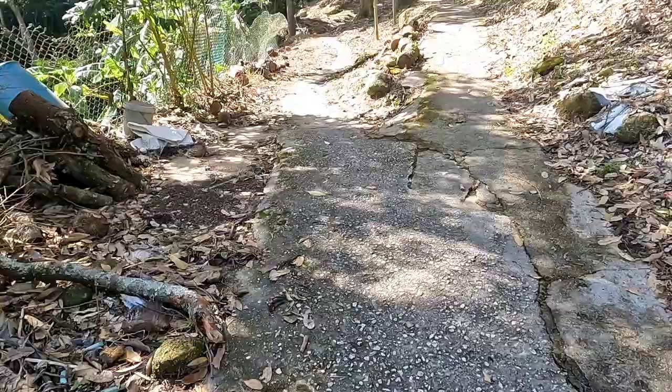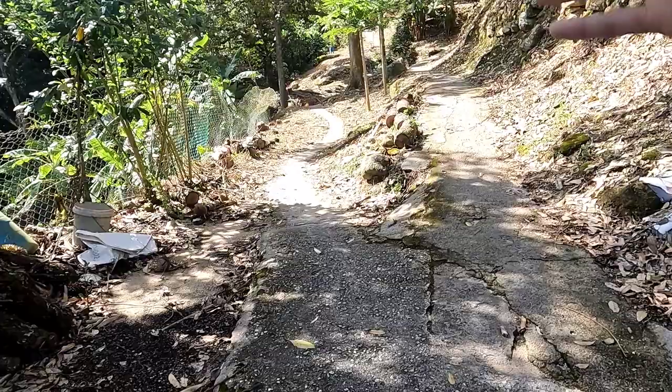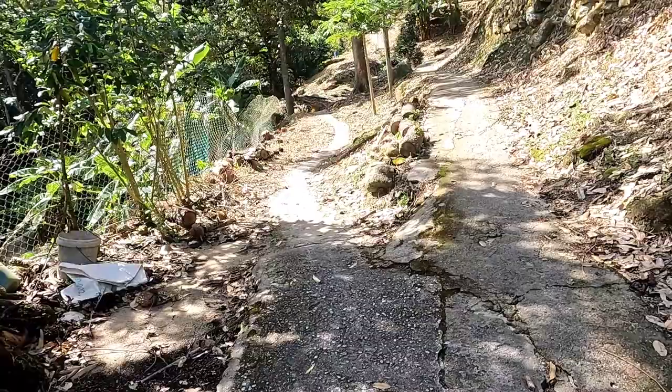Okay, so we have reached this intersection. From my research, I think we should use the left trail.